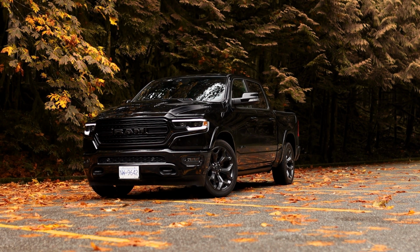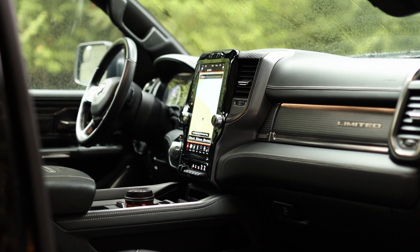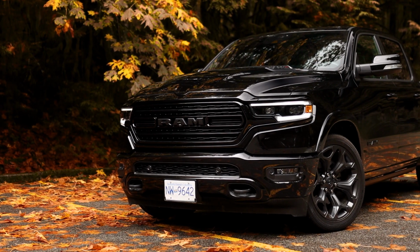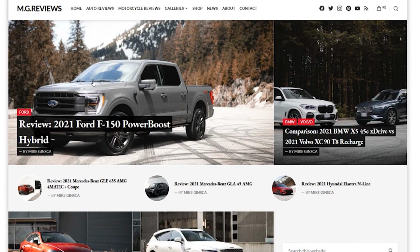That's a tough one to say. I really like the hybrid powertrain of the Ford F-150, but I prefer the interior and ride comfort of the Ram 1500. If you want to know more about either of these trucks, I wrote more detailed reviews of them over on my website. You can find the links in the video description.